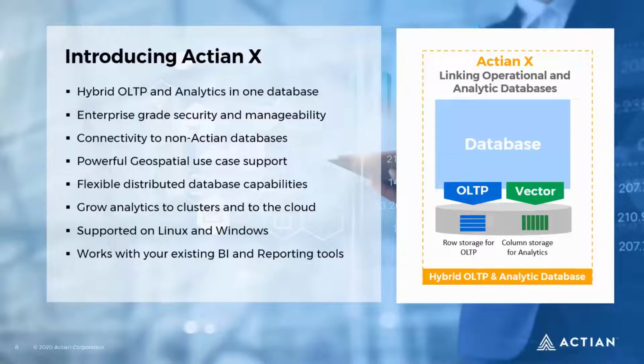Actian X runs today on standard Linux and Windows environments, and has a lot of great API support for standard 3GL applications, JSON, and support for BI tools like Qlik, Looker, etc. So all the popular front-end applications that you use today for analytics will work with Actian X.